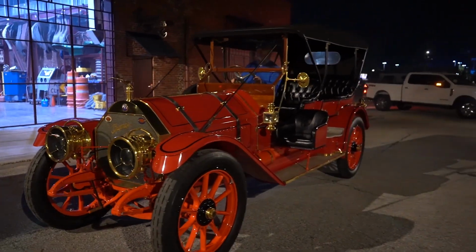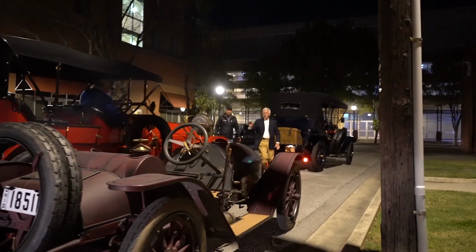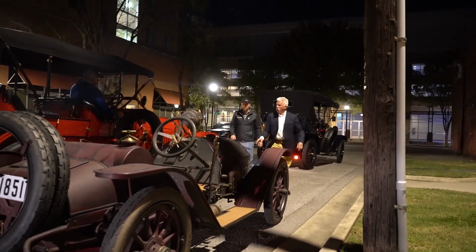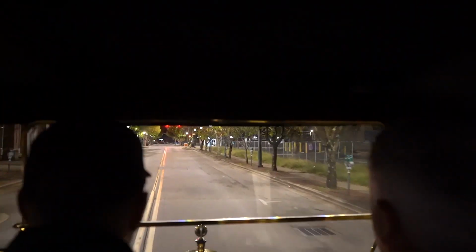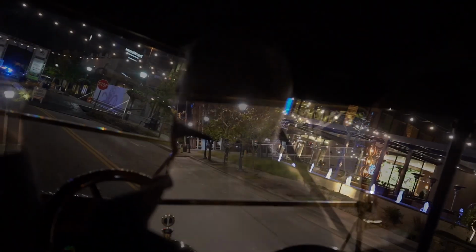Down here this morning about 4:30 getting ready to go do the concourse today. And so we're going to drive down in the dark, and I think he's the only one that's got lights. So may get some of my buddies that are the local police department here to help us out.